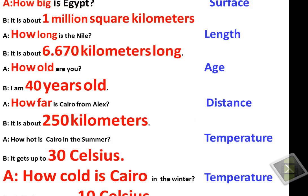Again, how big? Surface. How long? Length. How old? Age. How far? Distance. How hot? Temperature. How cold? Temperature.